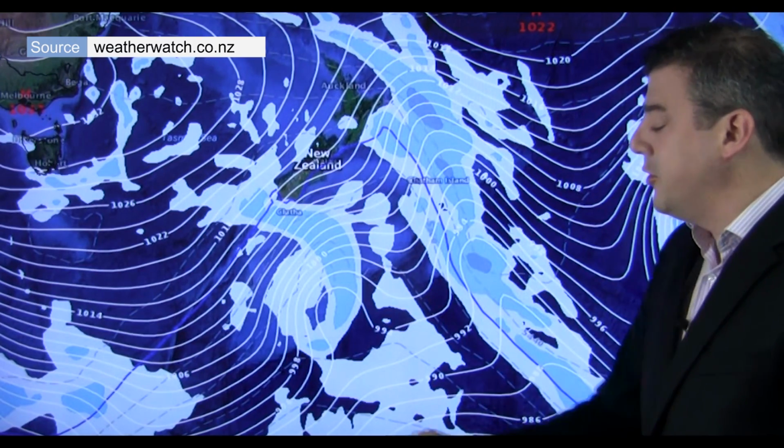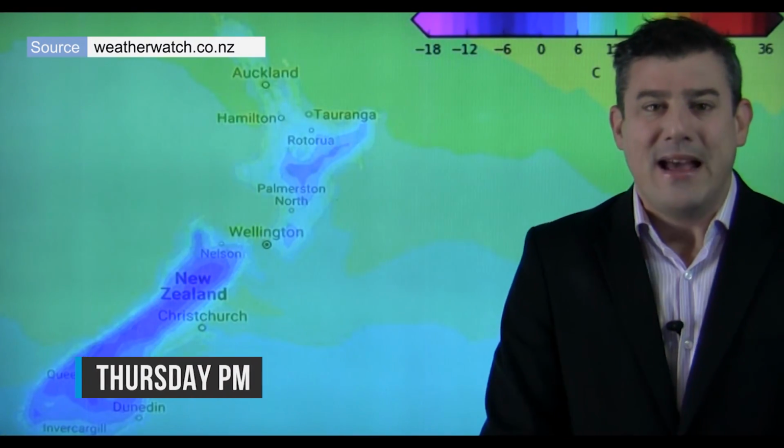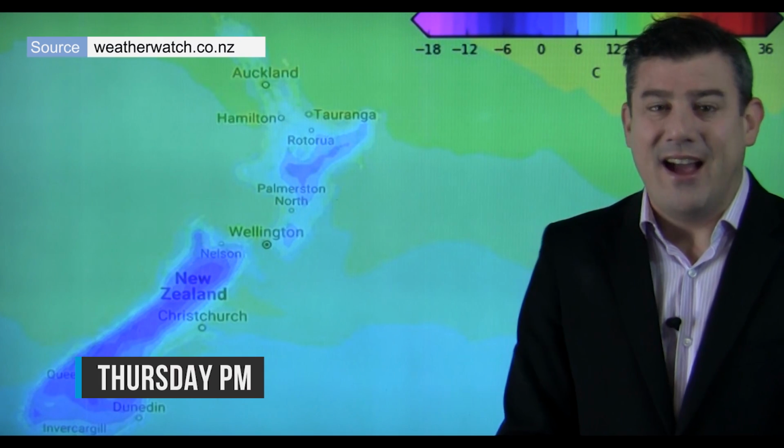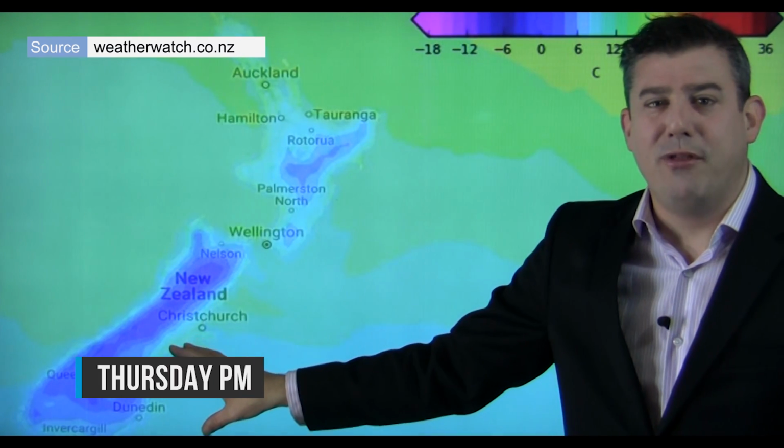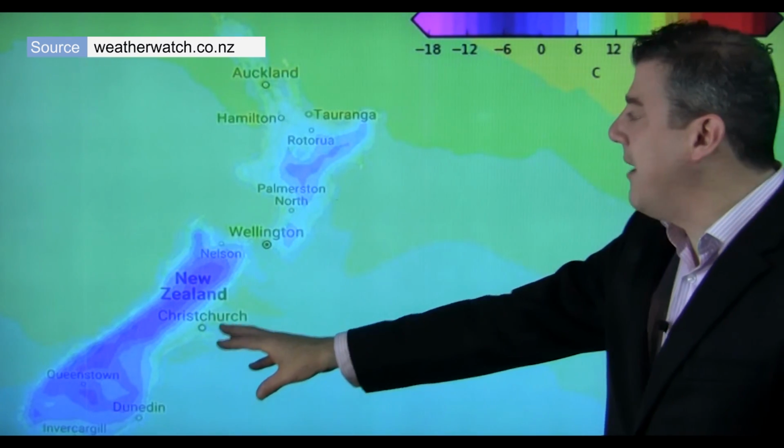The east coast and southern facing areas of both islands are certainly the most exposed to this windy cold snap that's coming through again later on Thursday. And these are the Thursday PM temperatures. So to give you an idea, the South Island's colder on Thursday evening than it was when you wake up on Wednesday morning. So this is a really big cold snap coming through.